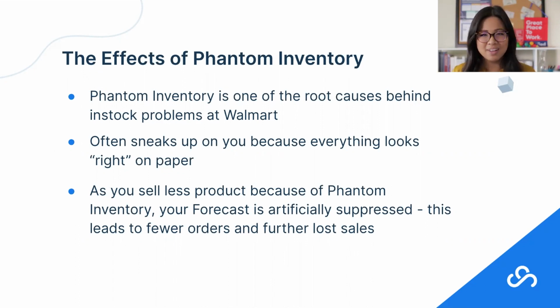We're probably a broken record at this point, but obviously, if Walmart thinks that you have more than you have and customers can't actually buy it, you're going to really suffer through issues of potential lost sales and things like that.